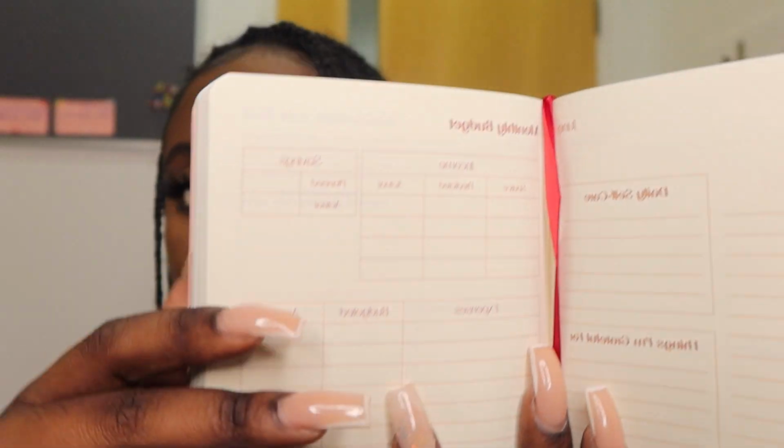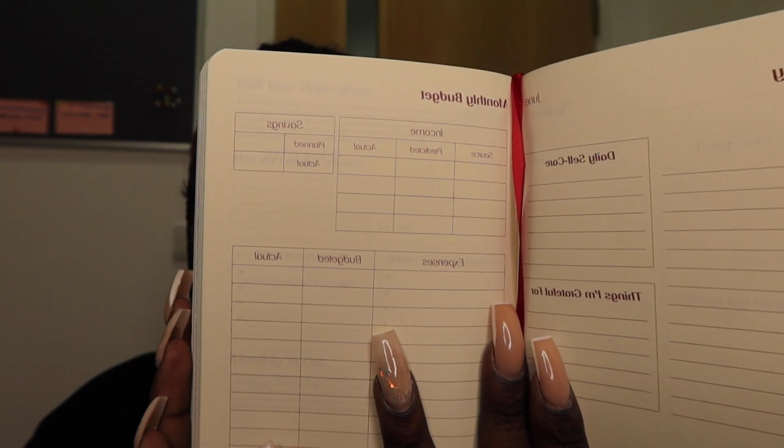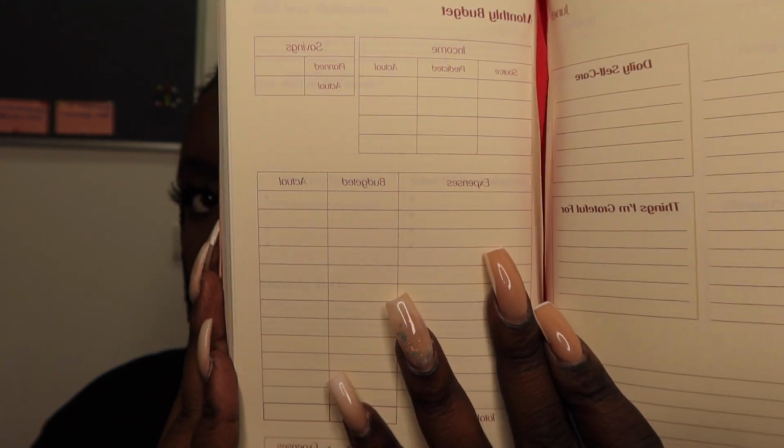Well, the Lethally Her planner has not disappointed. It has got a budget planner. I think, because I skipped ahead, I do believe it's in every single month. So I found it. It's got your monthly budget. You can fill out your income, your savings, your expenses, and work out how much you have left over, which, you know, I love that.